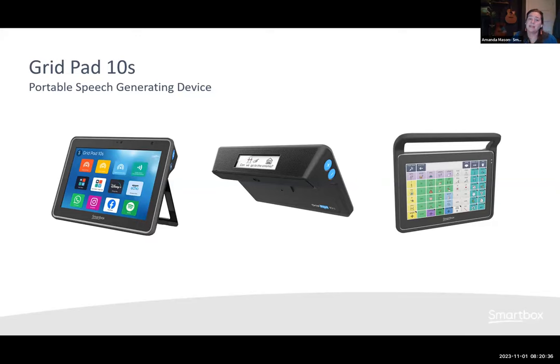It's got built-in switch ports, 2 USB ports, headphone ports, the built-in outfacing speakers that you can see in the middle picture here, surrounding the outward facing partner communication screen. So as someone's typing, people can see what they're typing. If you want, you also can turn that off. It's got its little kickstand. It's got the optional hard handle. You can add a strap on it and all that good kind of stuff too.